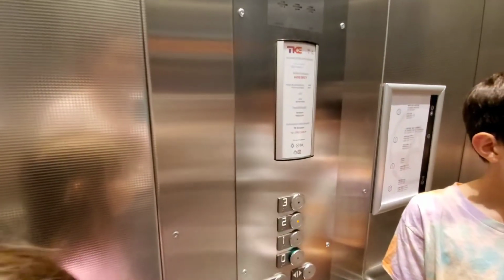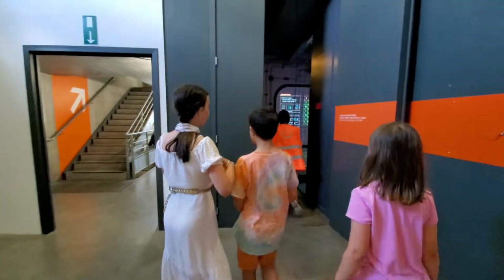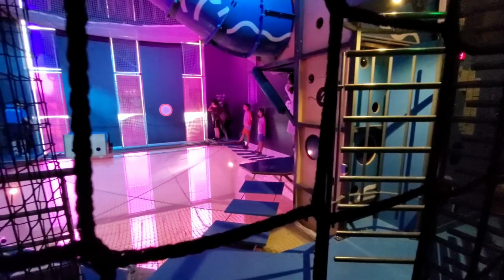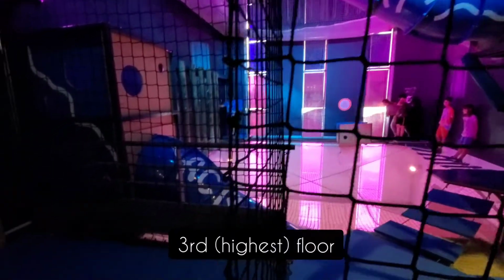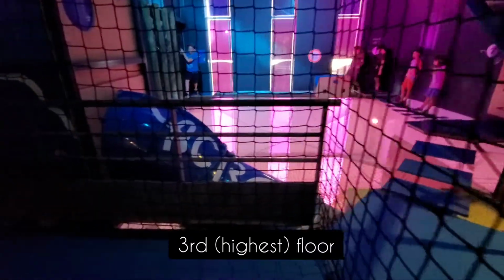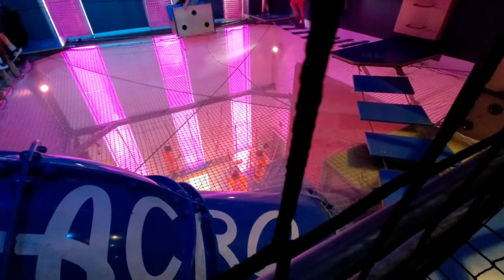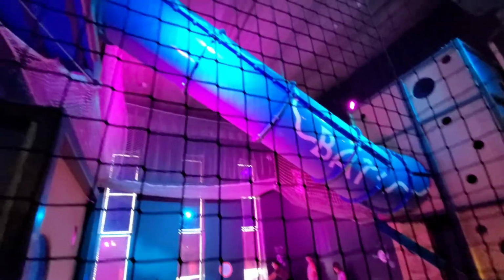All right, so you will have to use the elevators eventually because some of this is a little confusing to get around to the next floor. So here we go, the next thing. This is a 3-story obstacle course, and from this level you can go up or down, and if you end up going down to the floor below, then you'll just have to use the regular stairs and you can just come right back up. So this is kind of the first area you can enter on the second floor.